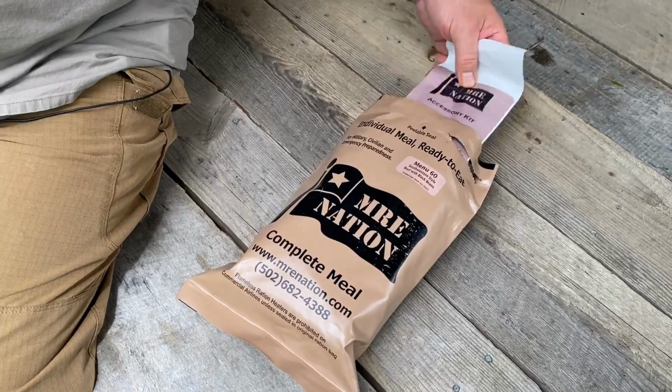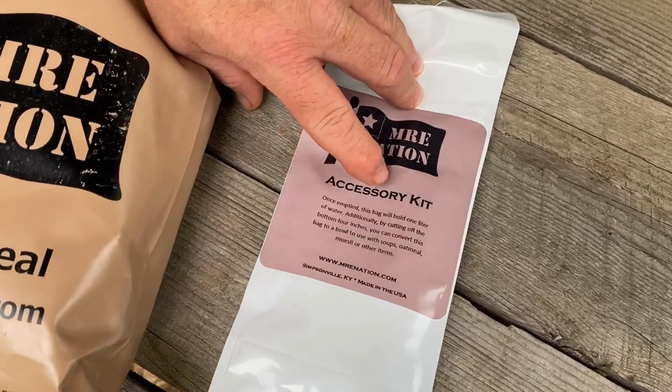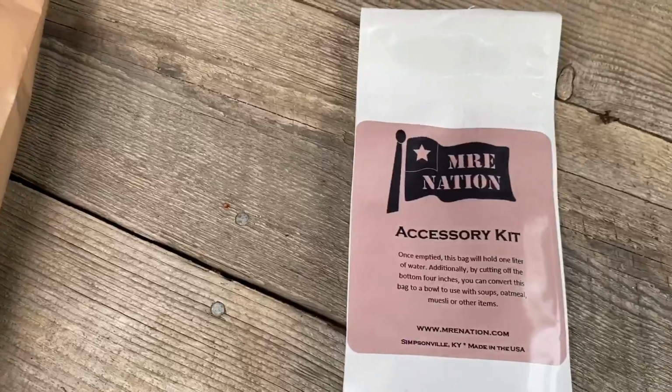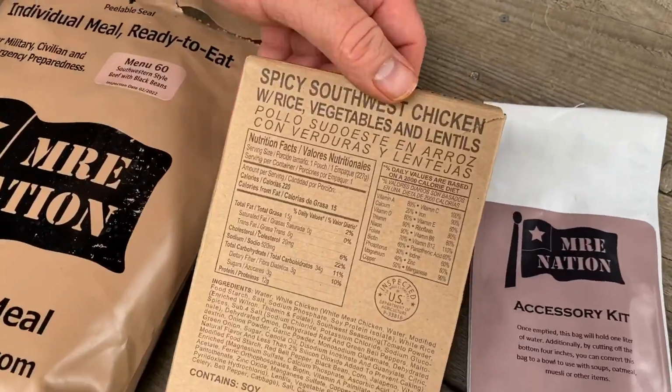So one of the things that comes with this is what they typically refer to as the accessory kit. What this has in it is a spoon, salt and pepper, sugar, some toilet paper, as well as some candy. The candies are really useful. They come with a main meal. In this particular case, we have spicy Southwest chicken.